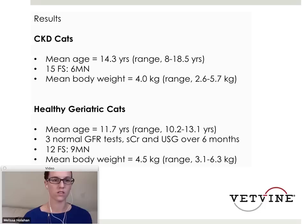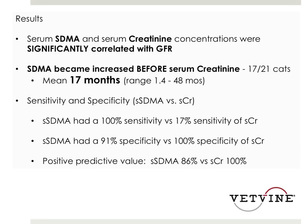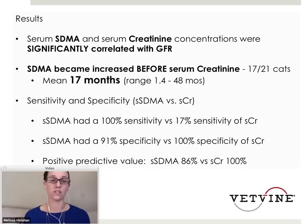Okay, so the main results were that the serum SDMA and serum creatinine concentrations were both significantly correlated with GFR. However, the SDMA became increased before serum creatinine, and I was pretty impressed by the range here. It was a mean of 17 months prior to the creatinine actually becoming elevated, which I think would be a great way for us in the clinic to monitor these cats before it's really, in some cases, too late.